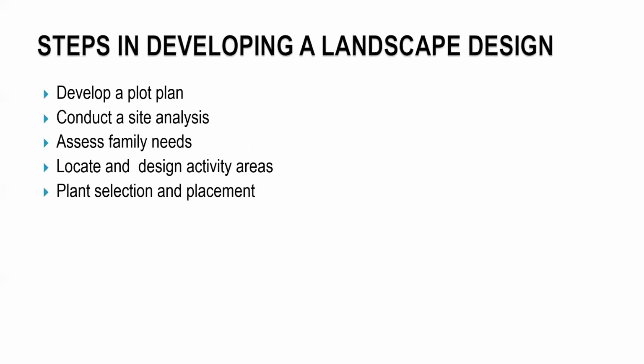Now, let's look at developing a landscape design. There are 5 steps involved when you're developing a landscape design. And this is actually what your project will be looking at. As I indicated, we'll talk about it on Wednesday, same time. The first step is you must develop a plot plan. The second step is that you must conduct a site analysis. The third step is that you must assess family needs. The fourth one is that you must locate and design activity areas. The last one is plant selection and placement.